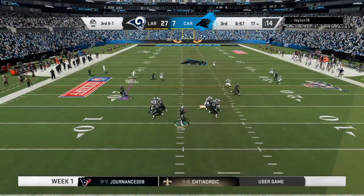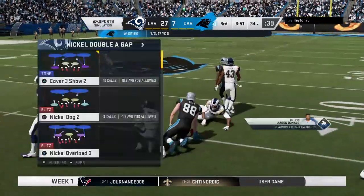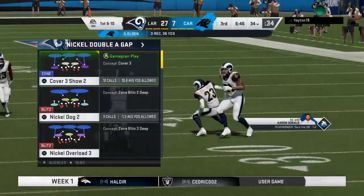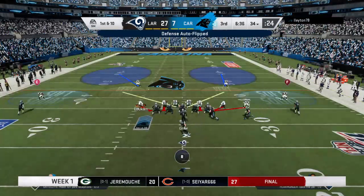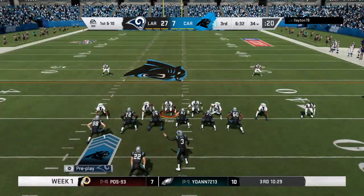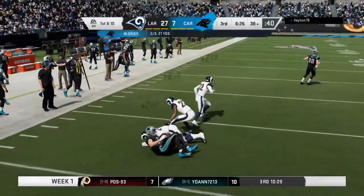Throwing on 3rd down, Greer. And he finds a man. It's Olsen. And he'll get this up to the 34-yard line. It's a Panthers 1st down, 17 yards on the play. Panthers first down. From the 34 now, here's 1st and 10. 1st down, Greer. The throw left side, complete to Hogan.